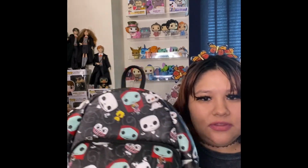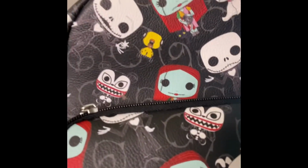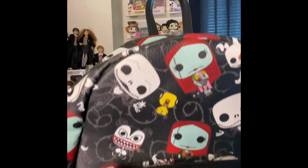Like this one I use more for Halloween, Christmas, and I try to use it all year round as well, like an everyday bag. It has all the pops on it of The Nightmare for Christmas, because that is my favorite movie. And I do have more pops on that wall. I'm not going to show you that right now because it's a mess, but I just have a Jack and Sally mask right here, and I have a hair thing and nothing else in there.